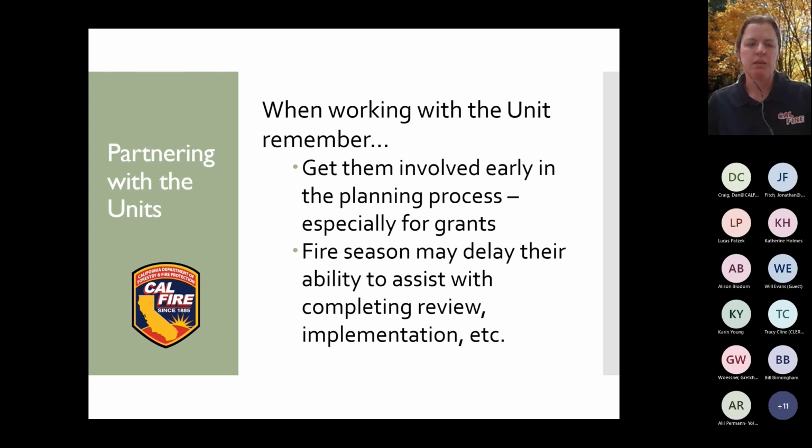And then also remember that our staff also work on other things outside of fuel reduction, and we're an all-risk department. So fire seasons may delay their ability to help you work on a project, getting things reviewed or getting things implemented.